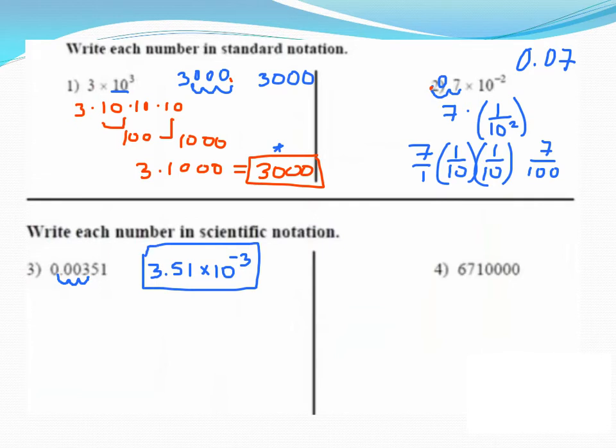Okay? Key thing, I'll give you a little hint here. This is only for scientific notation. When you move it to the right, that's a negative exponent. If I were to move it to the left, that's going to end up being a positive. Now, let's take a look at this one. Now we have a bigger number. We have 6,710,000. So what we want to do is move the decimal to write this in scientific notation.